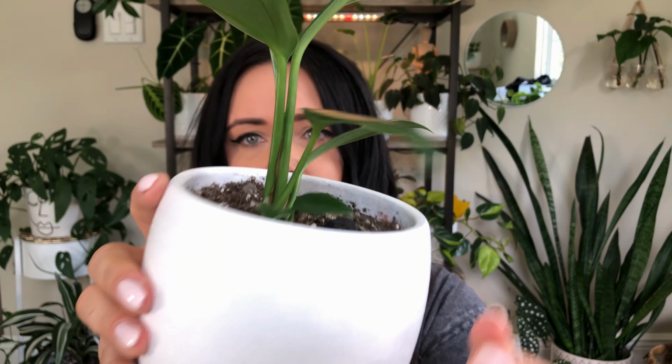And again, like I said, this leaf is starting to unfurl. And it's got these cute little tiny baby leaves. I'll show you here. Oh, they're so cute. Little tiny leaves. So yeah, I really can't wait until it starts to have the fenestrations in it, so I'll be able to have that real dragon tail look.